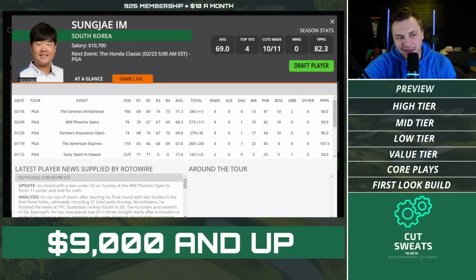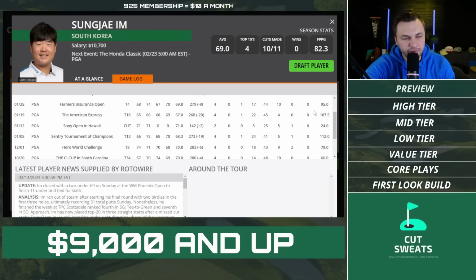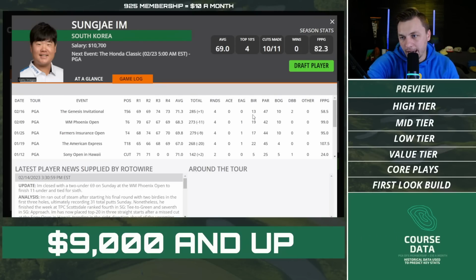Really just coming in as a very strong price point play. If it wasn't for that miscut last year, I think we'd be loading up on him. But just typically a player that's going to make the cut. Typically not someone that's shooting himself out of tournaments. Definitely the pay up play.